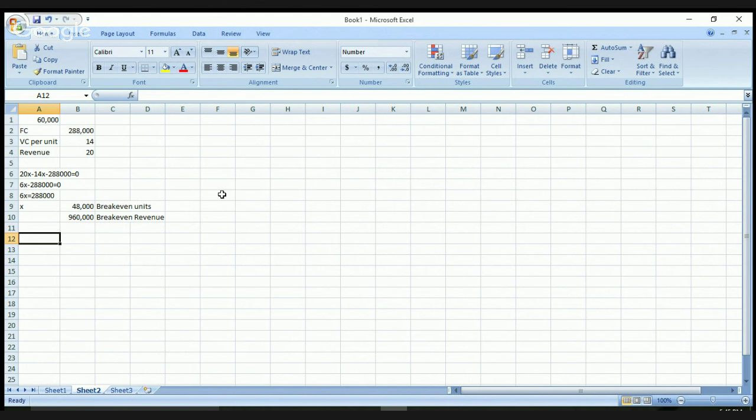I'm going to use the same equation, 20x minus 14x minus the 288. And this time I'm going to set it equal to the 2 million.